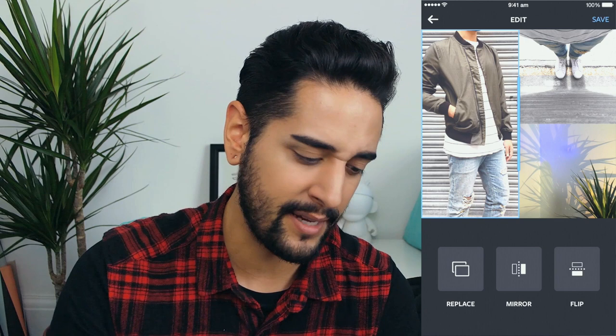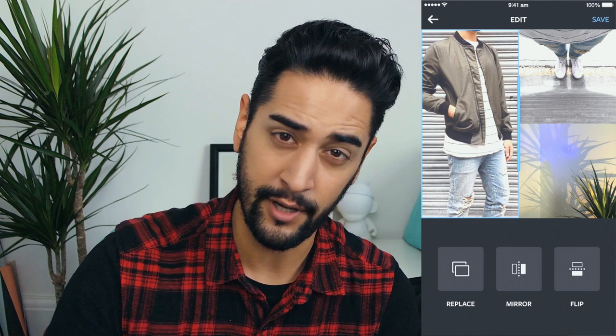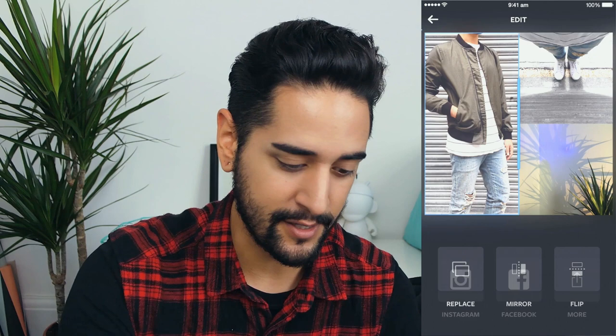And I also think that Instagram compresses your file anyway. But I love this one because it just looks really clean, really crisp. You haven't got those borders as well. If you don't like the borders on your pictures, then you can always flip things around the other way. And yeah, I just think that's a really, really nice one to use.